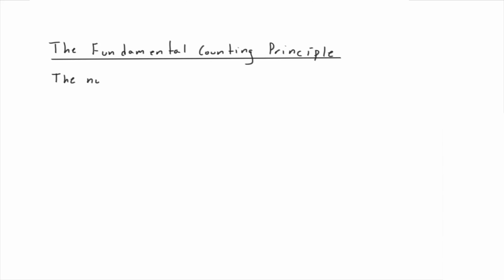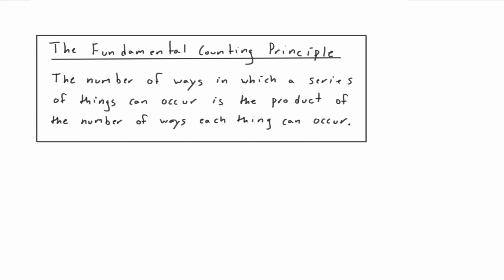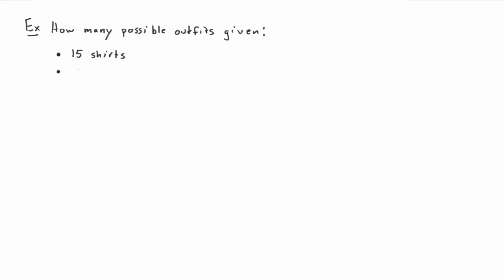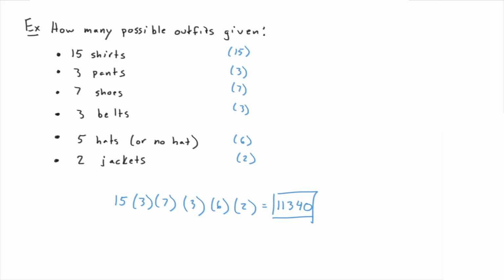In fact, this concept is so fundamental that we call it the fundamental counting principle, which states that the number of ways in which a series of things can occur is the product of the number of ways each thing can occur. So 15 shirts, 3 pants, 7 pairs of shoes, 3 belts and 5 hats, or no hat, and 2 jackets? Well, that's just 15 × 3 × 7 × 3 × 6 × 2, or 11,340. Not so tedious anymore.